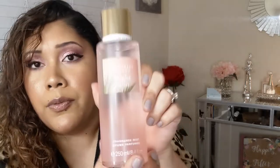Oh, yes. Love it. This is very daytime friendly, office friendly. It's a very warm, inviting, fruity smell, which you might be like, what do you mean? The apricot and the coconut milk is really just blending well together. It's a very soothing, soft, inviting scent. Honestly, I think this would be liked or loved by anyone and everyone who's purchasing it.